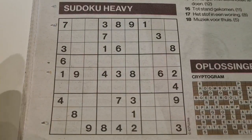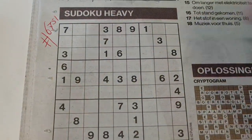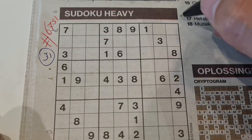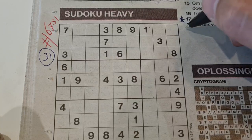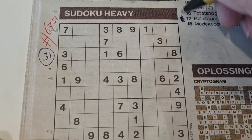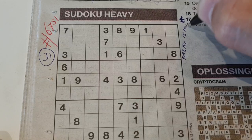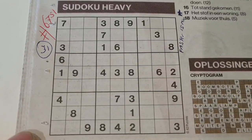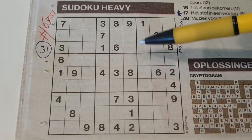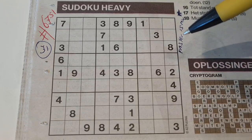Sudoku Heavy number 6751. And before I start, I always count the printed digits. Well, this one has 31 printed digits. Well, should be also an easy one because it has more than 27 printed digits for a one star Sudoku. If you look at the additional with extra puzzles, the one star there needs to be faster than 50 minutes, and the one star has always 27 printed digits. All right, and this one is 31, should be an easy one, but you cannot tell. Sometimes you have a puzzle with a lot of pairs, a lot of hidden numbers, then you will need more time to solve that puzzle. All right, so let's get started.